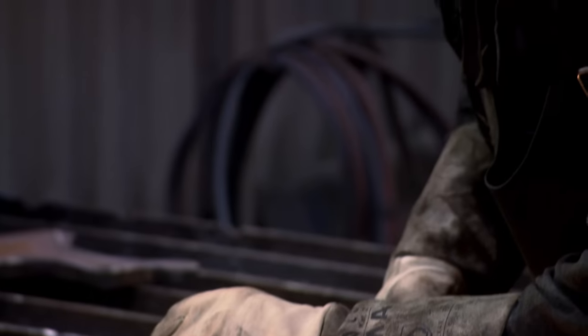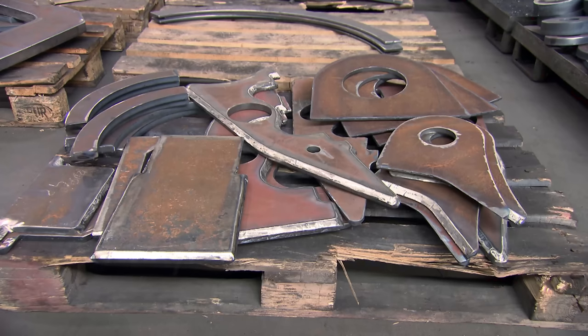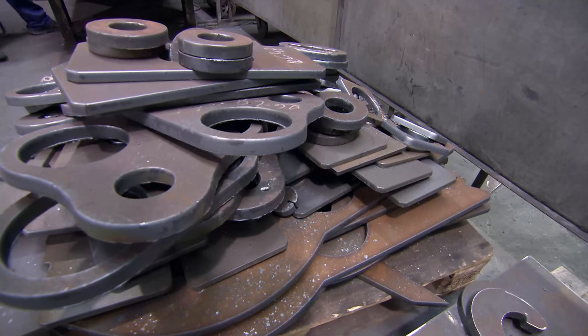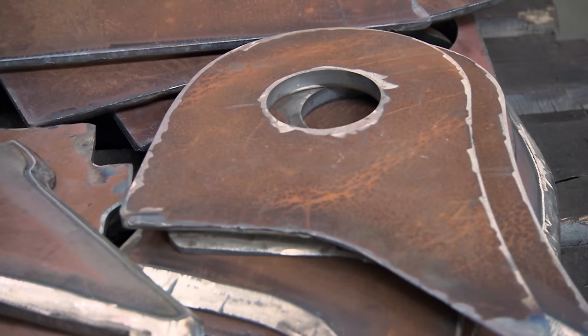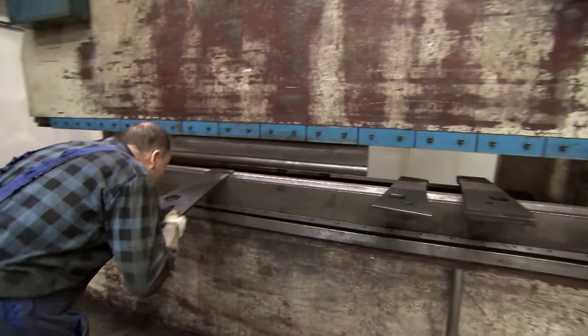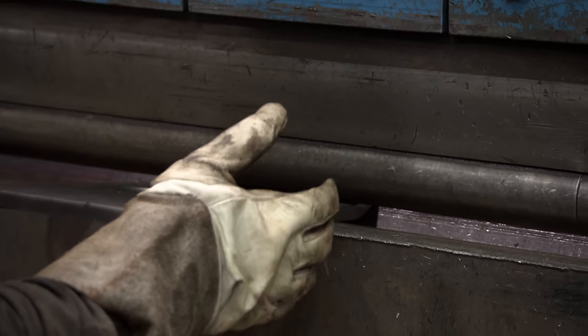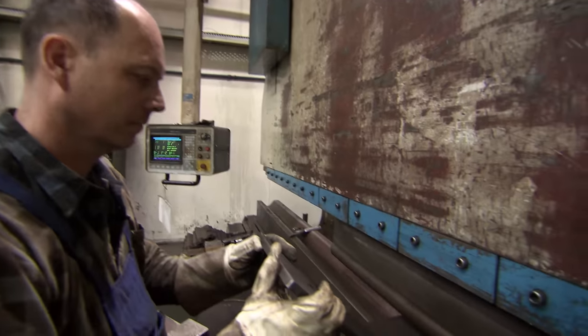The parts now need to be bent into shape so they can fit together. But bending steel that's this strong takes more than an oversized pair of pliers. It takes this massive mechanical press. Using a foot pedal, Koch Chamé Schwab applies 200 tons of force to each part.